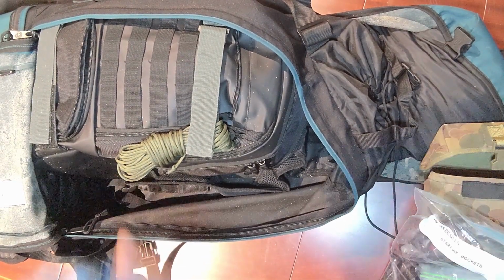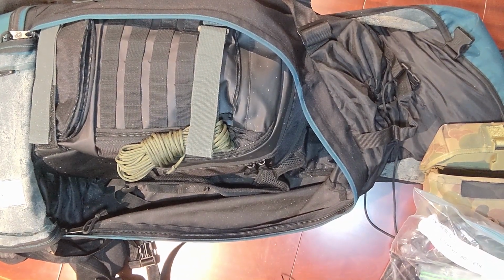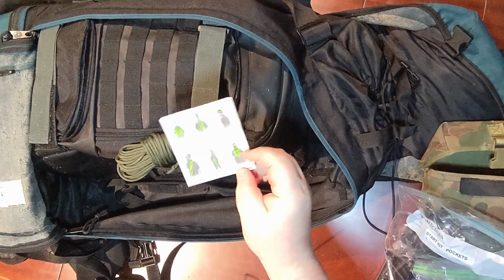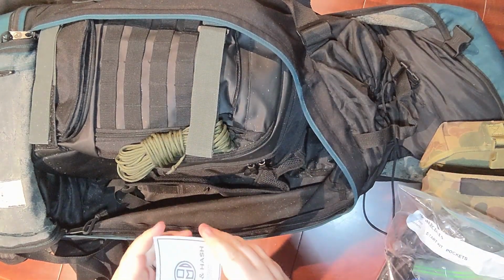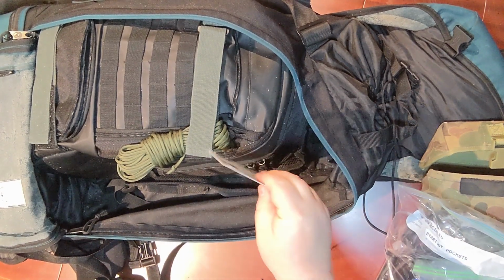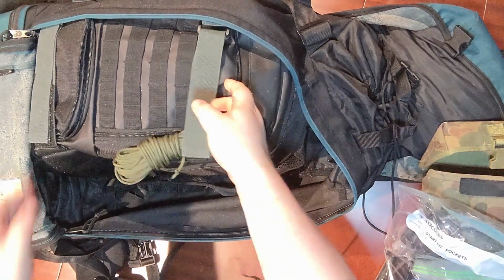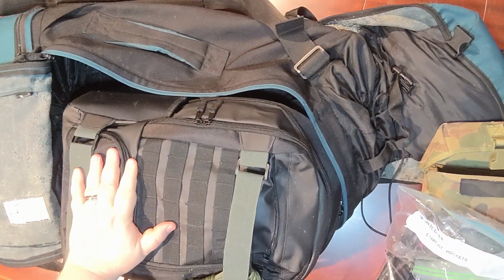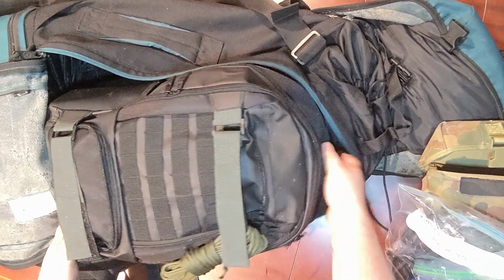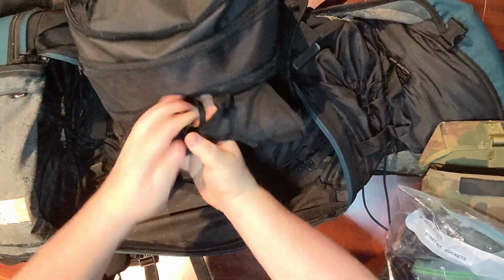Alright, and so yeah, the shemagh, a million uses for that. And I keep the shemagh document, which contains a whole bunch of different ways to use them, again just in case my wife or someone else needs to use it. She can. This is a fairly typical get home bag. I think I'll give it its own little video. I'll put that off to the side.